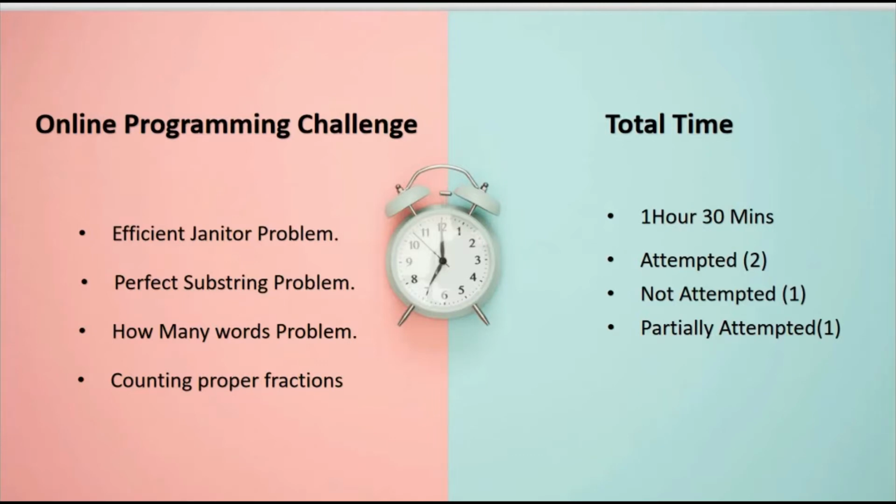Now, the next question was the perfect substring problem. This also you can Google and you will get the problem. This was again a medium level problem and I was able to solve it.